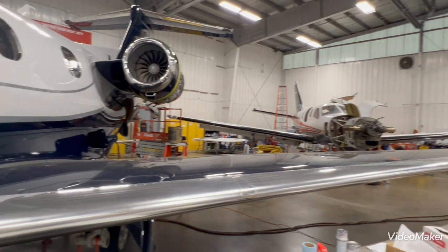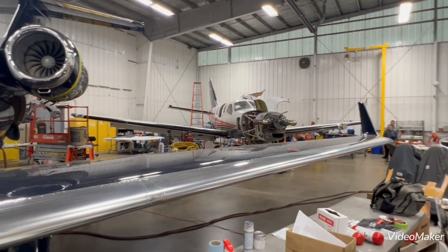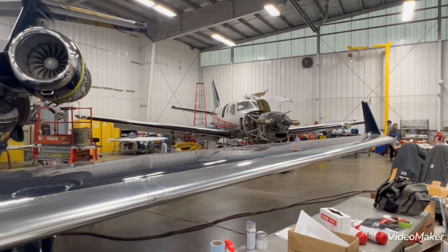Phenom, there's a TBM. I'm gonna guess it's a 930 or 940 in the back there.